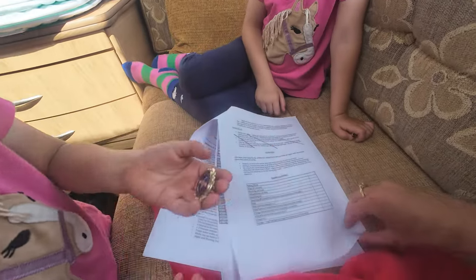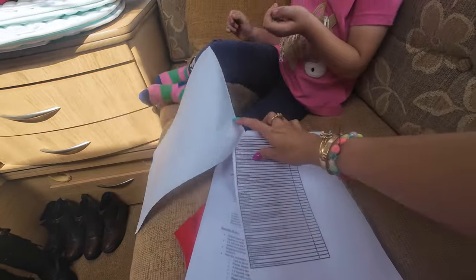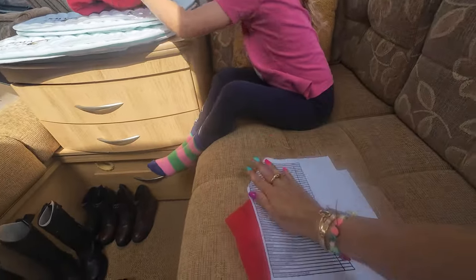Oh, pick that up, babes. Now put that badge over there. Where are your badges, guys? Because these badges are going to be lost. Okay. Yeah, put it back in the pouch.